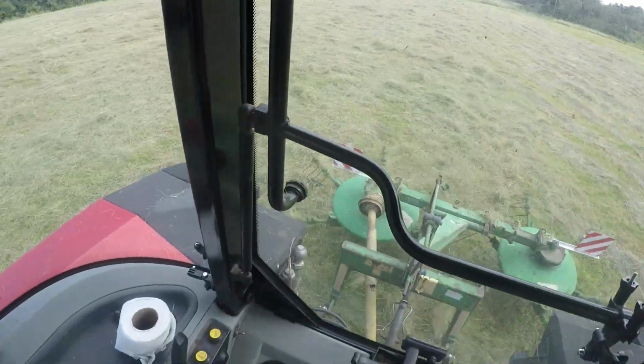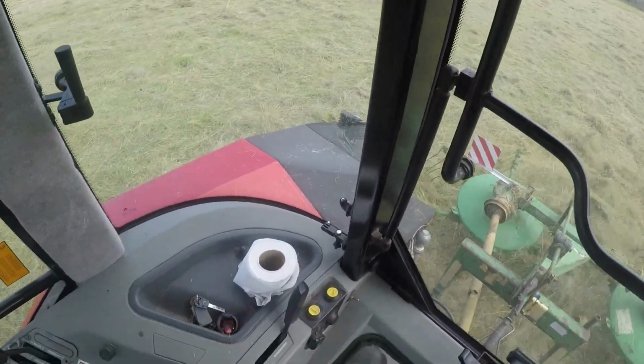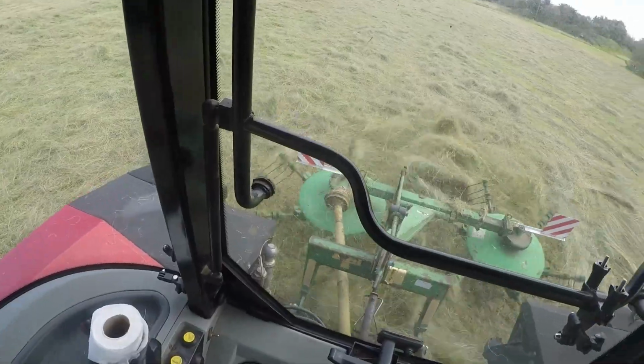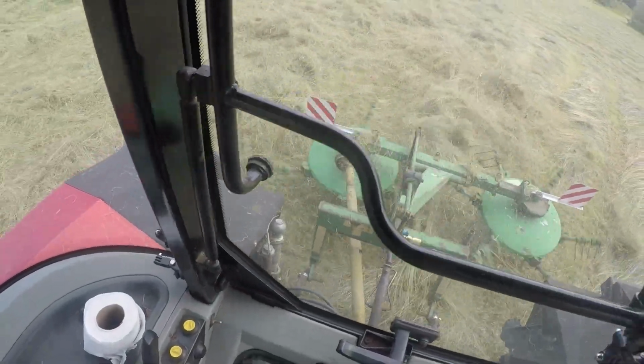I'm gonna have to shut my roof. I'm getting full of hay, because that's the only thing with this machine, it makes it go airborne, and it all floats back into the cab, which we don't really like. But yeah, I'm happy with this. It's good.